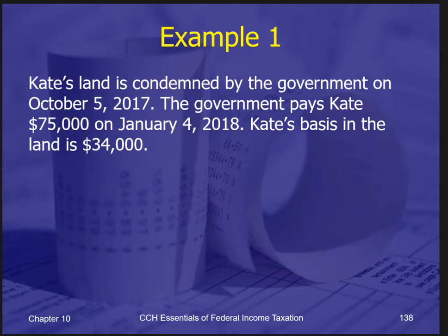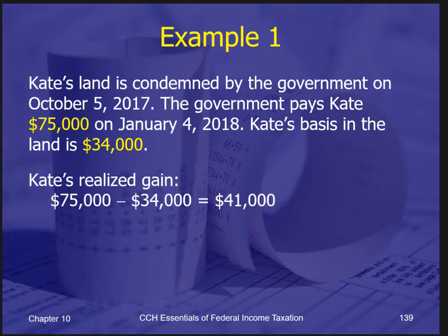So condemnation, say land is condemned. What that means is the local government needs that property to build a road or a bridge or something, and so they condemn it, which means they basically say you have to sell it to us. But according to the Constitution, they have to pay fair market value for that. So they gave her $75,000. Her basis is $34,000. She didn't want to sell her property; she's forced to. So it's an involuntary conversion. Her realized gain is $41,000.